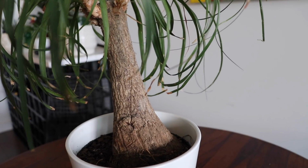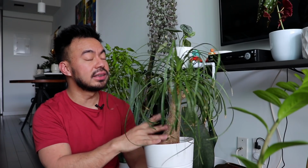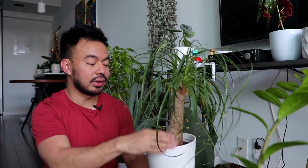So again, you guys can get these in different sizes, but honestly, the more I look at this plant, the more I actually want a big one, because it reminds me of when I first saw that huge one. So I'm definitely going to repot this guy just to promote a bit more growth, because it's been 3 years in that same little container.